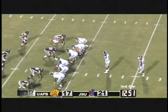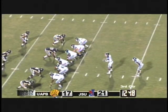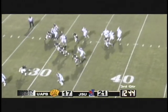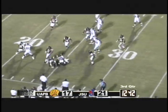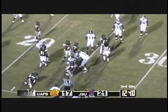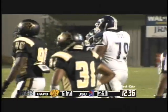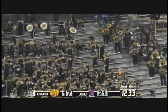And then you got 225-pound back Sims. Sims, they'll fake it to him, and then they'll dump it off to their flanker and get up to about the 25, maybe the 26-yard line. They'll spot him down. That was Jarius Mole, 5'9", 180 junior.